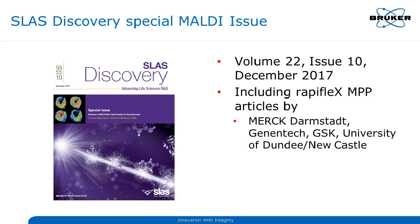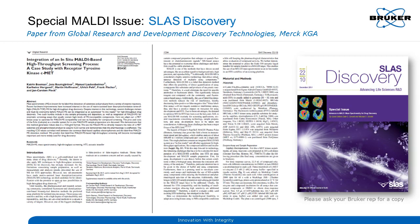If you're interested to read more about it, I'd recommend the SLAS Discovery issue from December 2017, which was dedicated to MALDI Mass Spectrometry and contains, among other MALDI papers, articles by several rapifleX MPP customers like Merck, Genentech, GSK, and the Universities of Dundee and Newcastle.